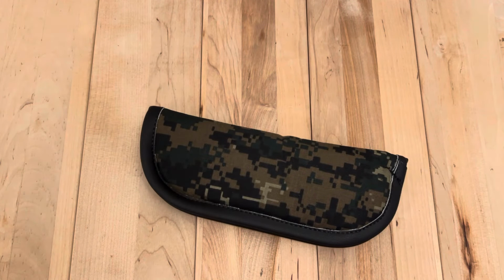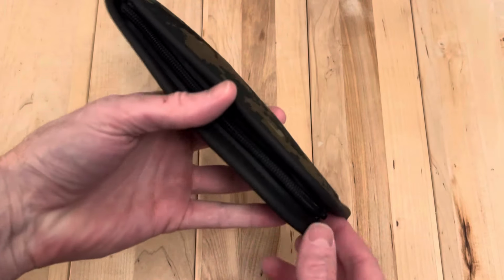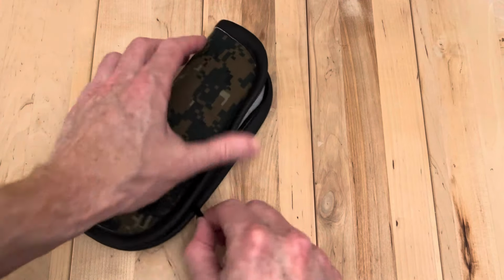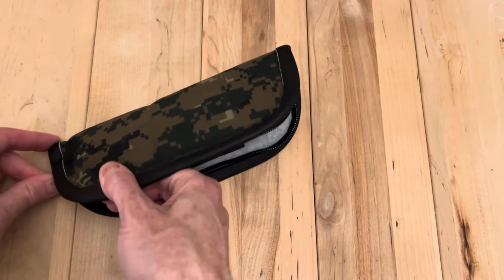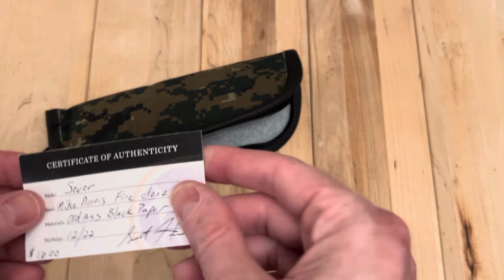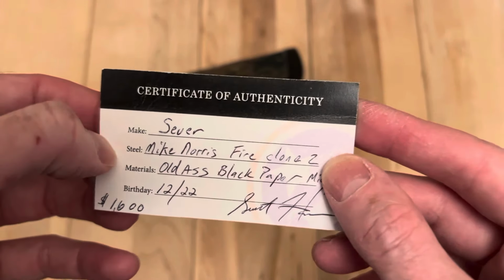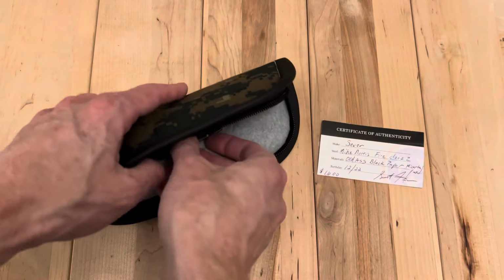Whew, all right, here it is. Sorry about the wait there. 2 minutes in. But let's see what we got. Ooh, Hansen Sever. Let's see. This is a pretty cool build too. Not your plain Jane build. All right, Sever, Mike Norris Fire Clone. Old black paper Micarta. You're like, come on, man, just freaking show me the knife.